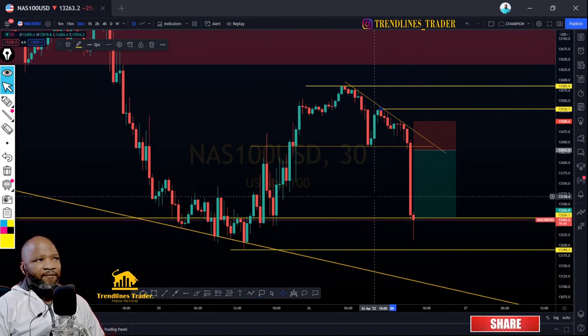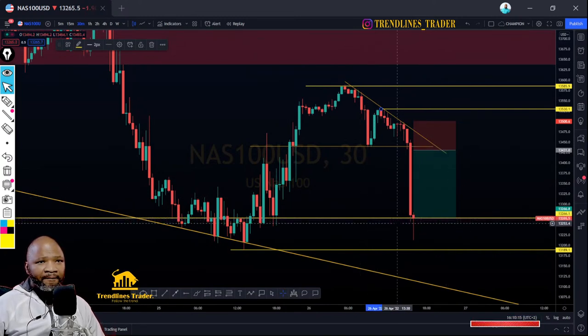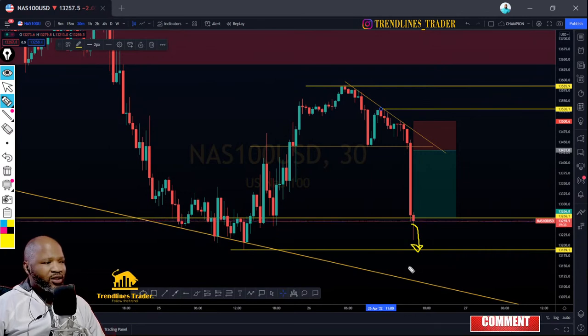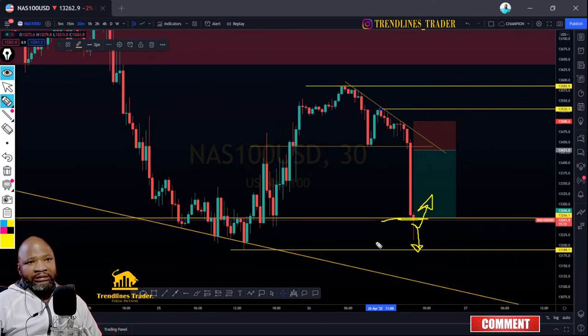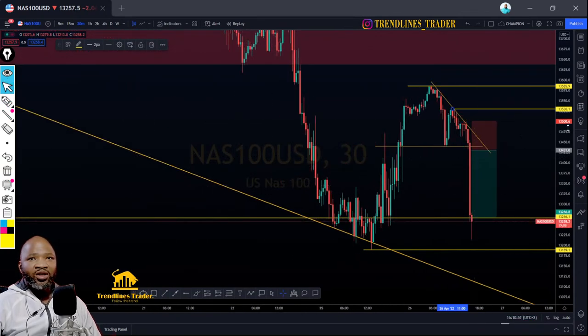The candlestick might close just below this level right here and push towards the downside. That could happen. If this is going to be our rejection candlestick, we're going to see the price pushing towards the upside. But I'm happy I collected my profit, so I'm out. Just watching at the moment to see where the price is going.